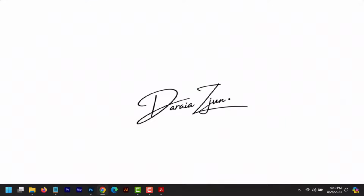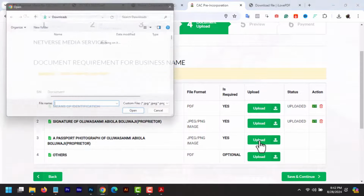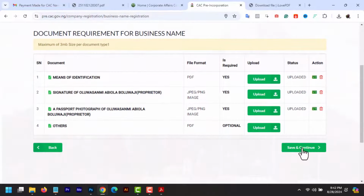For the signature, just sign on a white piece of paper. You can scan it or even take a photo with your mobile phone. The format is JPEG or PNG, so click on Upload to upload it. Then the passport photo. Upload any digital copy of a passport photo. Once done, click Save and continue.